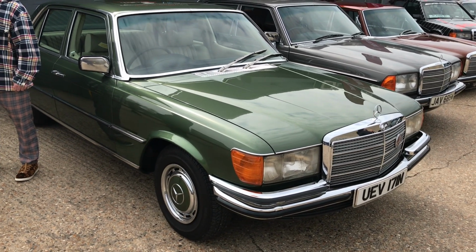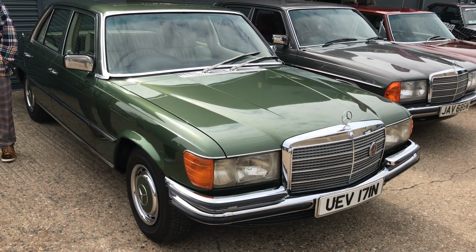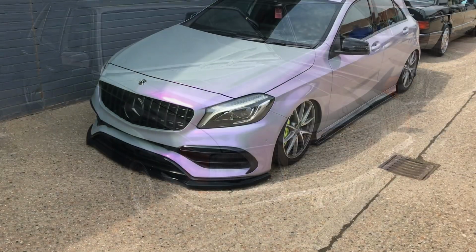What a beautiful car and a lovely colour. Is it Cypress Green? I can't remember. Correct me in the comments if I get that one wrong, guys, please.